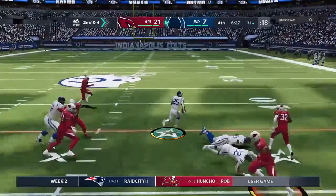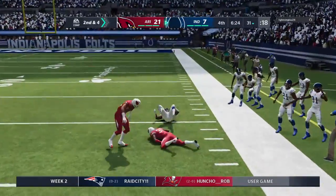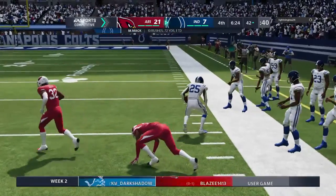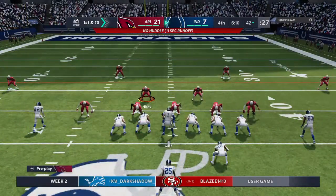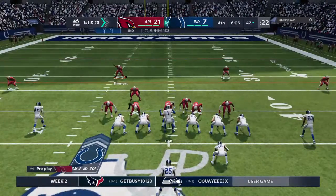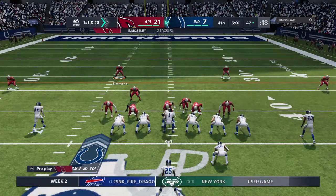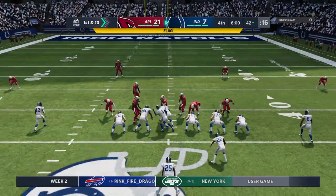On second down, it's Mack. And he'll have it past midfield almost to the 40 before being taken down. That one good for 26 and a first down. So into Cardinal territory now. It's 1st and 10 at the 42-yard line.